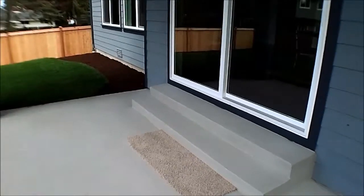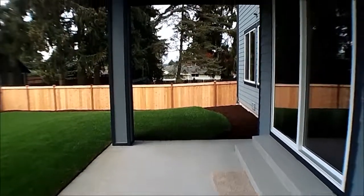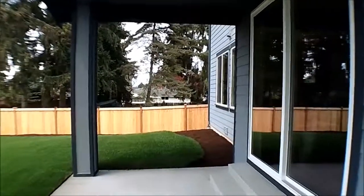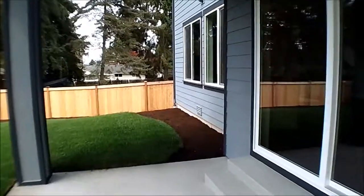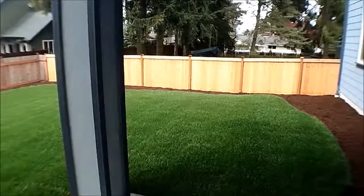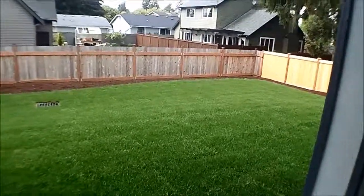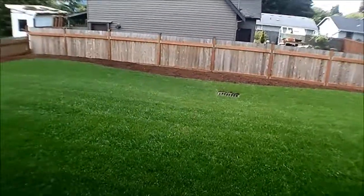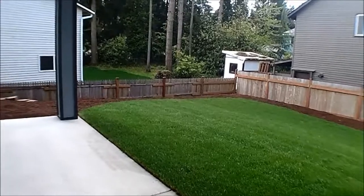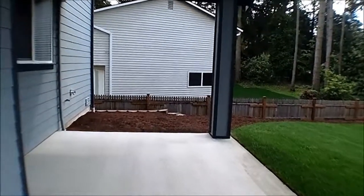From the house, you come out to this giant cement patio that is covered so you can enjoy it summer, spring, winter, or fall, and enjoy this beautiful, spacious yard, so rare with today's new construction, where you could throw a football, run your dog, or have your kids play.